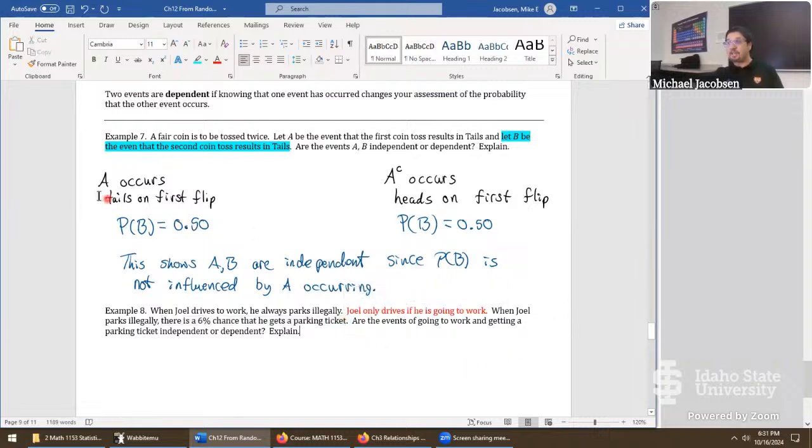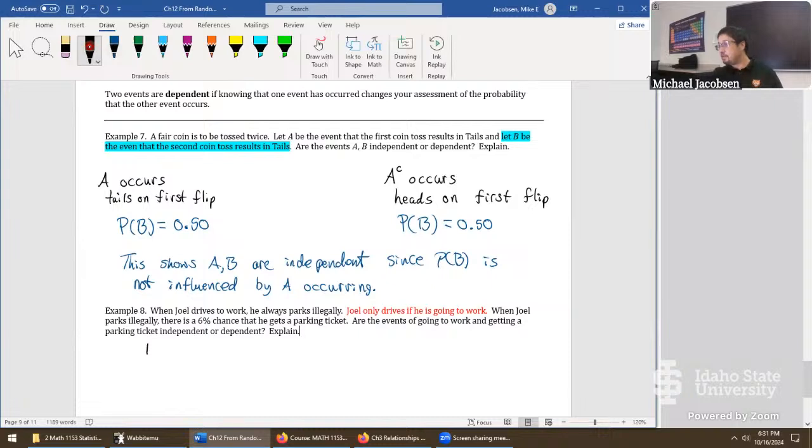So let's break it down just like we did before. There's two events. There's getting a parking ticket and there's driving to work. So let's code those up. D, that's going to be the event Joel drives to work. And let's let, I guess, T make sense. T is the event that Joel gets a ticket.